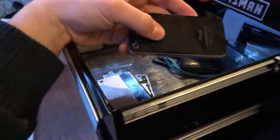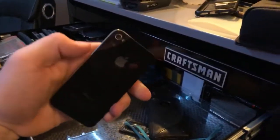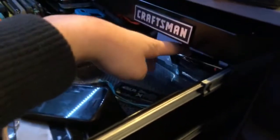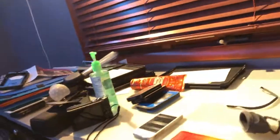This one has a bulged battery, and it cracked by itself from the battery bulging out. This one has a damaged corner. And then there's some broken iPhones and screens over there. The rest of it is just Android.